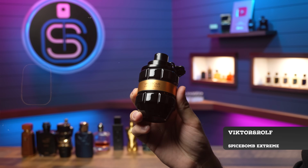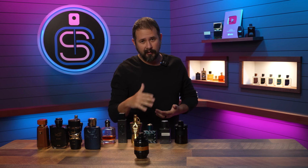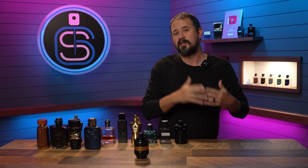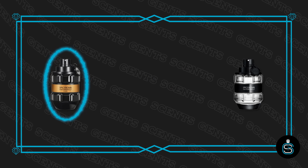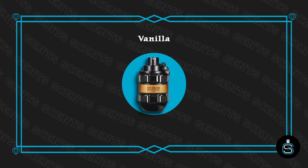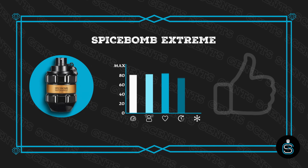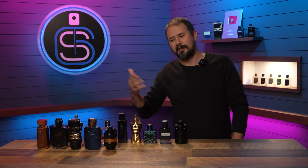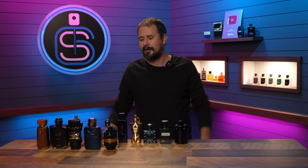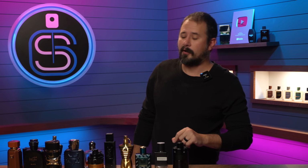Spice Bomb Extreme has for a long time been a hype beast in the community. You know, people really love that one and it sells really well at discounters, especially when it's getting cold out. Again, in the US. I do have to say, between the original Spice Bomb and Spice Bomb Extreme, I do prefer that one. I like the vanilla that's in there. I think it's a little bit smoother, a little bit richer, really great performance. Another one that's a surprisingly good compliment puller and still to this day sells really well at discounters. Not that it sells terribly at retail, that's not what I'm saying, but it doesn't sell like these type numbers there.